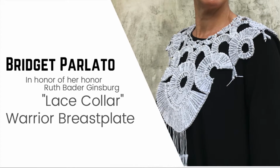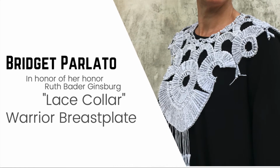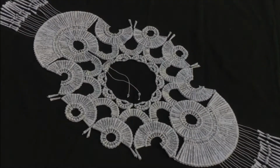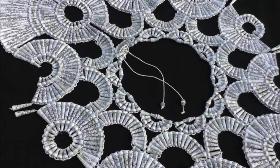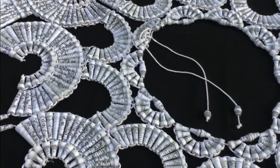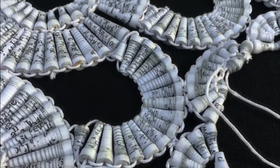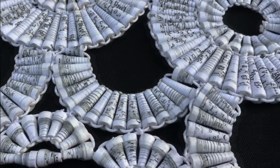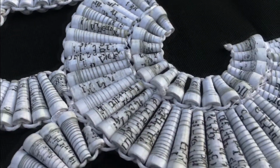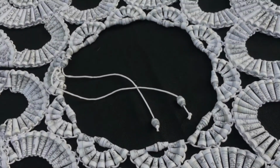From Breastplate PARLATO, in honor of Ruth Bader Ginsburg, lace collar warrior breastplate. Incredible piece. So much detail. I needed to keep looking at this and understand it, and I learned more and more each time I looked at it. It took on more depth. Each bead is a work of art. 1,000 beads to make this piece in total. Handcrafted from the dissent papers from RBG.